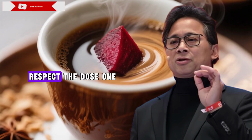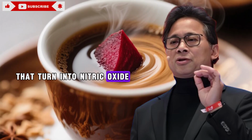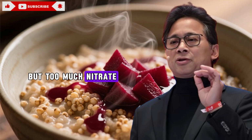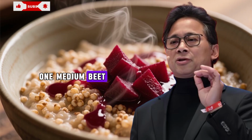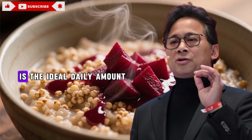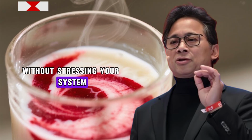Number one, respect the dose. One medium beet per day is enough. Beets are rich in natural nitrates that turn into nitric oxide, which improves blood flow and lowers blood pressure. But too much nitrate or too many oxalates can overload the kidneys and may cause dizziness or stomach discomfort. One medium beet, or about 100 to 120 milliliters of fresh juice, is the ideal daily amount. This is enough to boost energy and circulation without stressing your system.